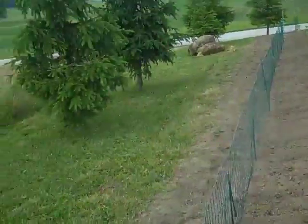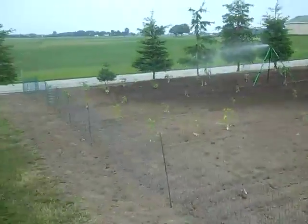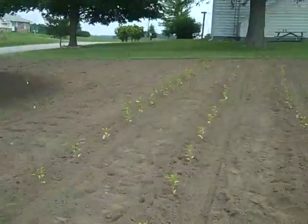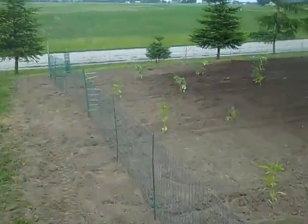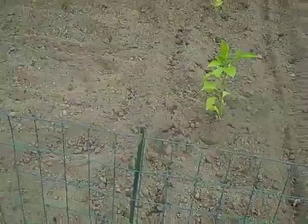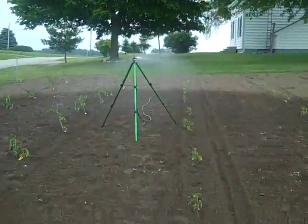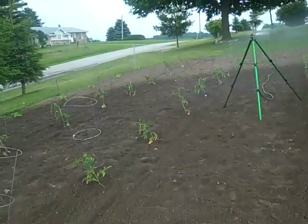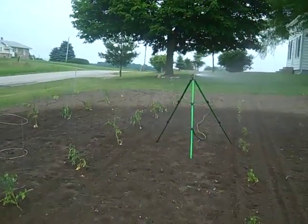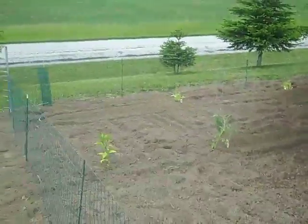But good 1/4 acre size garden. It's probably 1.5 to 2 times bigger than it was last year. Luckily, I had enough fence already in stock. I didn't have to buy any fence. I did buy a few more of these little posts here from Tractor Supply. They're like 60 cents a piece or something like that. Had the sprinkler from last year. That seems to be working fine. And they're all in. Everything is done.